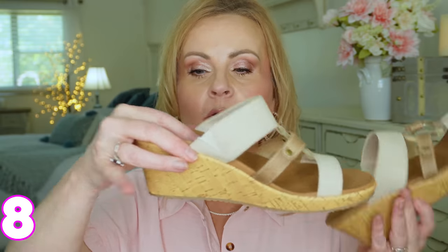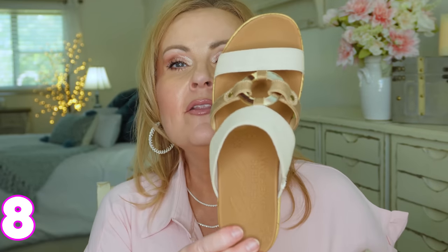I also do know that I showed you, I think in my very last video, these sandals from Skechers. And the reason I'm showing them to you again is because these have been so easy for me to wear, even though they have about a 2.5 to 3 inch heel on them. The platform up here is about an inch, so it takes that heel down quite a bit. But I love how comfortable these are, again, across the instep. They don't pinch me. I can wear them all day.